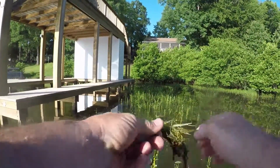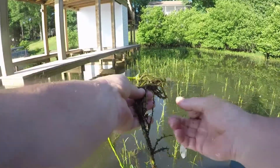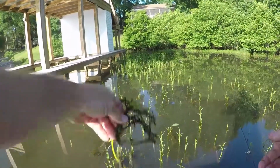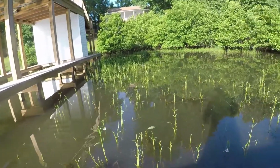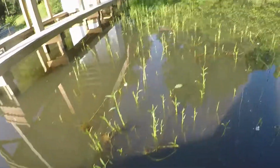See the way when that hook gets in there, gets in behind those roots and stuff and gets in it, it just, like I said, it's so tough. You can hear it crunching. That's what I was trying to show you. If you look down in it, while I'm here close enough, let's see if we can do that. See down in it?